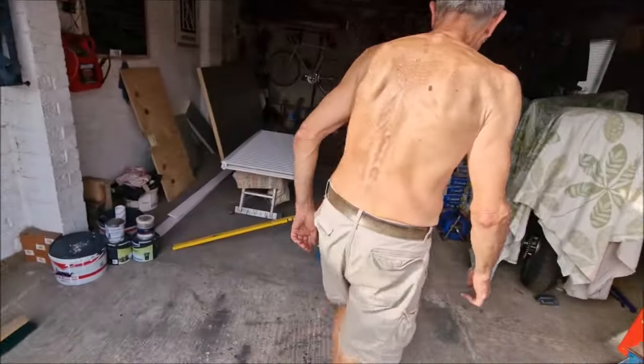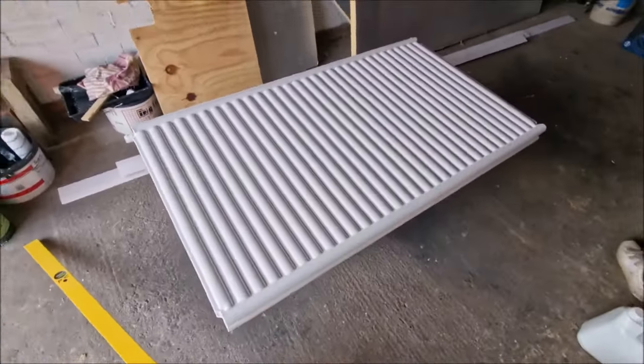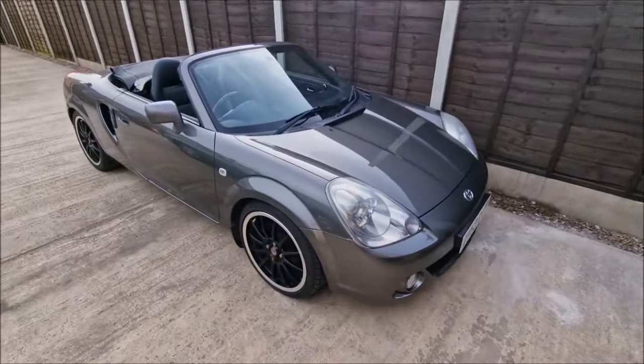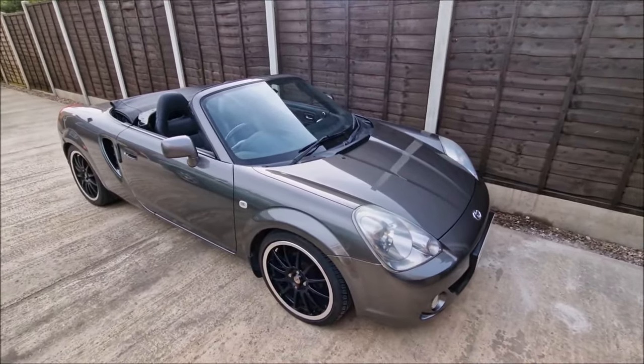What are you doing? What's going on in the smart car workshop? DIY, mate. What's this? This is someone fixing a BMW in here. Anyway, so that's Dad's first impression. He's going to keep us updated with what's going on with the exhaust and the car later on in the video.